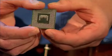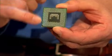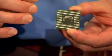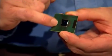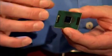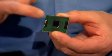Now, that amazing improvement in speed is made possible because of this. This is a microprocessor. And this is the microprocessor in its packaging. What we see here are gold contacts which connect the microprocessor to the rest of the computer. And on the other side is the processing chip itself. Now, to me, this is one of the most remarkable pieces of engineering ever created. On this chip, there are over 400 million components. And tiny chips like this have changed the world.